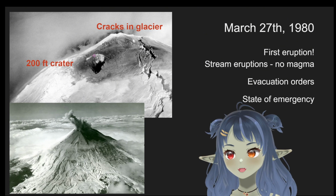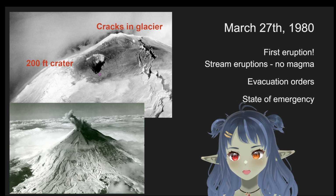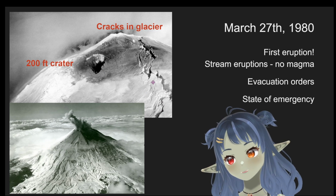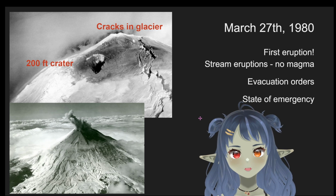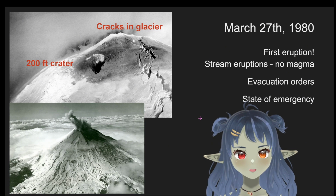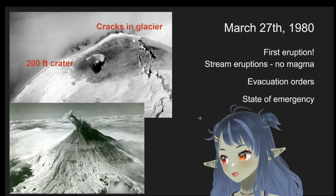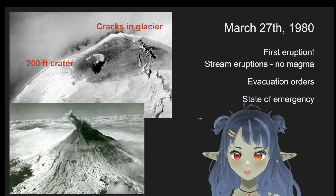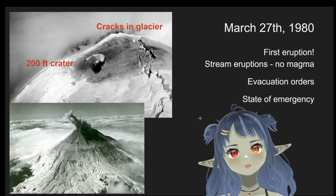This steam eruption in the beginning created a 200-foot crater and also these massive cracks in the glacier. So this is a glacier that sits on top of Mount St. Helens, or used to sit on top. When this eruption happened, evacuation orders were given for the area of Mount St. Helens, and the state of Washington entered what is known as a state of emergency. So basically, everyone's eyes are on Mount St. Helens, and we're going to now send geologists to monitor the volcano to understand what is happening.